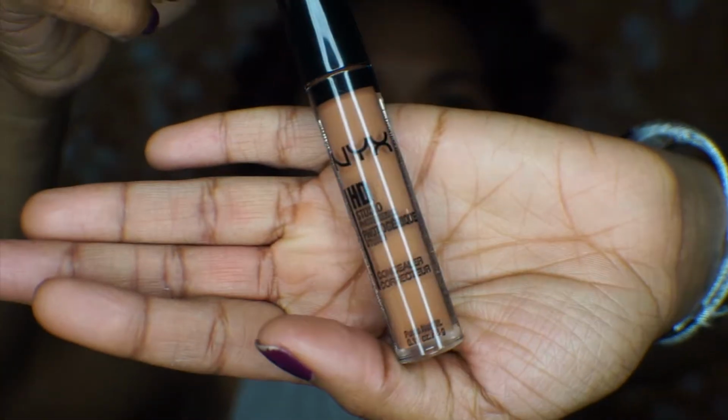Anyway, next 2 products, these are also in the same category, so that's why I'm gonna include them together in my faves. They are both concealers. The first is the NYX HD Studio Photogenic Concealer. I'm in the shade Nutmeg. I really like this for a drugstore concealer. It does give you nice coverage, and it does have a very, very nice wear to it. And I think it's like $7.99. So if you don't want to spend the money on a high-end brand, I definitely recommend this concealer. Like I said, it gets the job done. You won't regret buying this one.